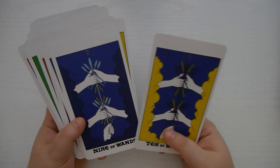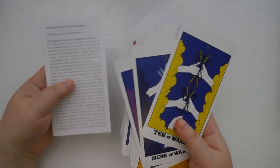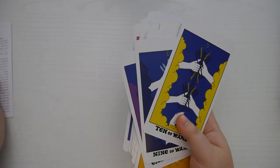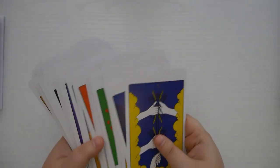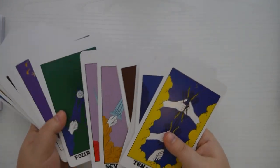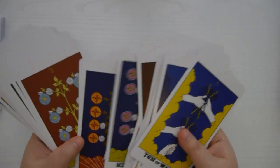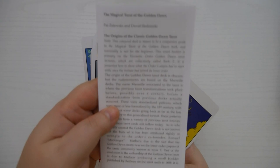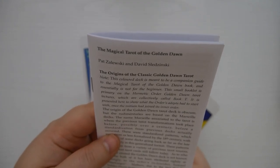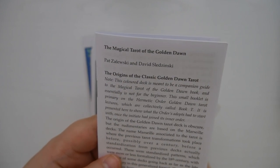All right, so there you have it, the Magical Tarot of the Golden Dawn. I did want to mention that although the box itself only brings this little pamphlet, which does contain quite a bit of information about the deck, they do mention that they have written a bigger guidebook that you can buy separately. So this is just meant to be a companion to that book. If you want to get the whole thing, they do have that book as well, which you can search for. The little pamphlet gives you the name, which is the Magical Tarot of the Golden Dawn book, written by the same authors, Pat Zalewski and David Sledinsky.